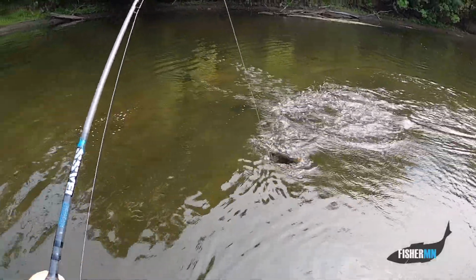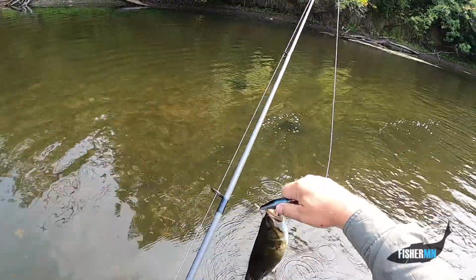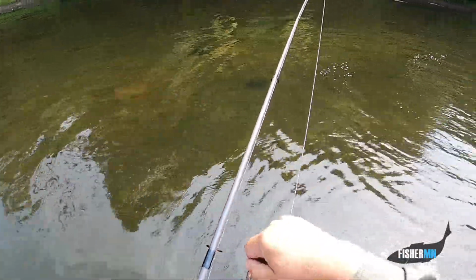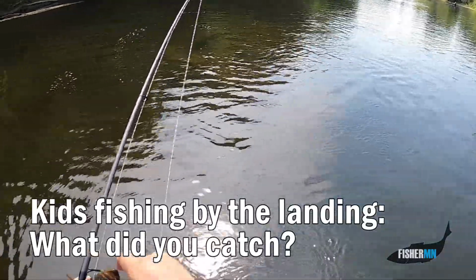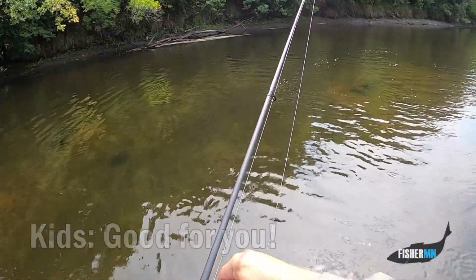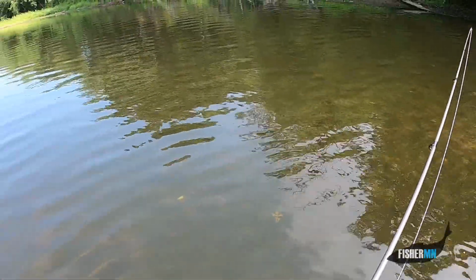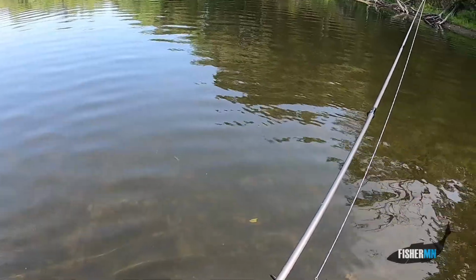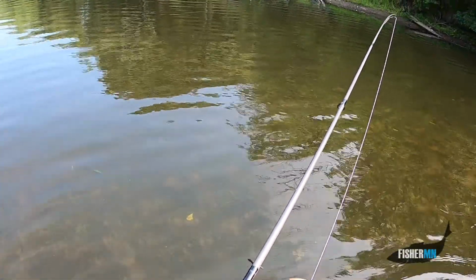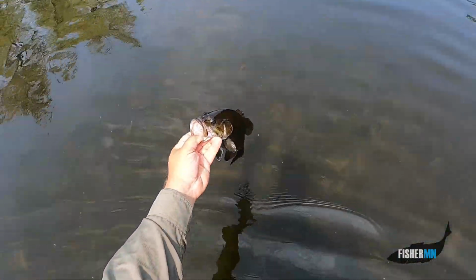There we go. It's a nice smallie. It's a smallmouth. All right, recent rain, river is probably a little deeper. Not a lot of pressure. Not quite our 20-incher, but you know what? We'll take it.